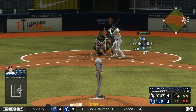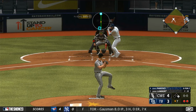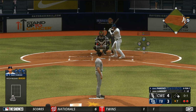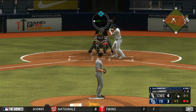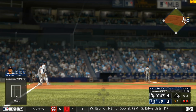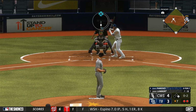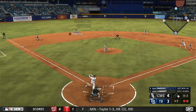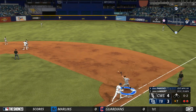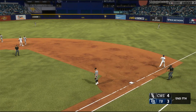Up next, stepping in for the Rays, Isaac Paredes. And that's in there for strike 1. Typically, the outfield defense will play a little bit deeper just to keep the ball in front, make sure that runner on first doesn't come all the way around to score and tie this ball game up. Up the middle. Anderson to first. And the inning is over.